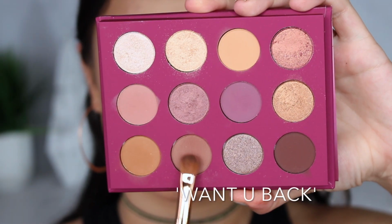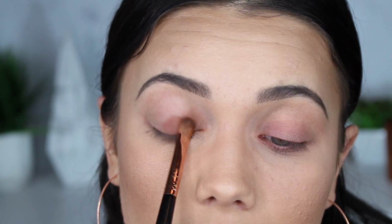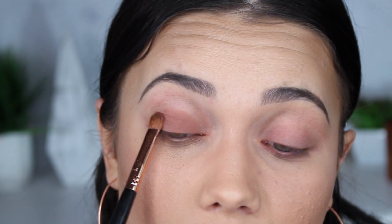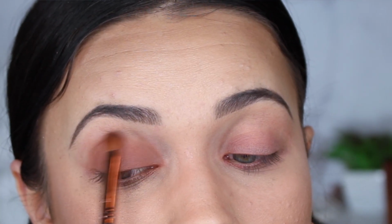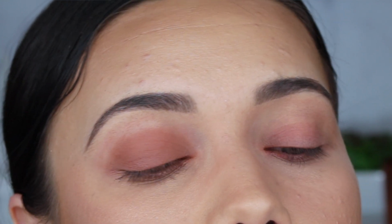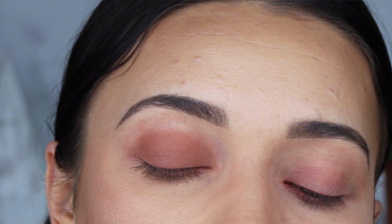Next, we're taking the shade Want You Back. Wow, holy crap, this one was really freaking pigmented. It went like right on the lid like a magnet. Just sunk right on. I think this is my most favorite shade in this entire palette. It's so minky and like sexy, and it gives you like depth to your eye without being too dark or too smoky. It's like just an appropriate smoky eye for any time, and it'll be super effortless. You just take a blending brush, beat it over your lid like a drum, and you are good to go.